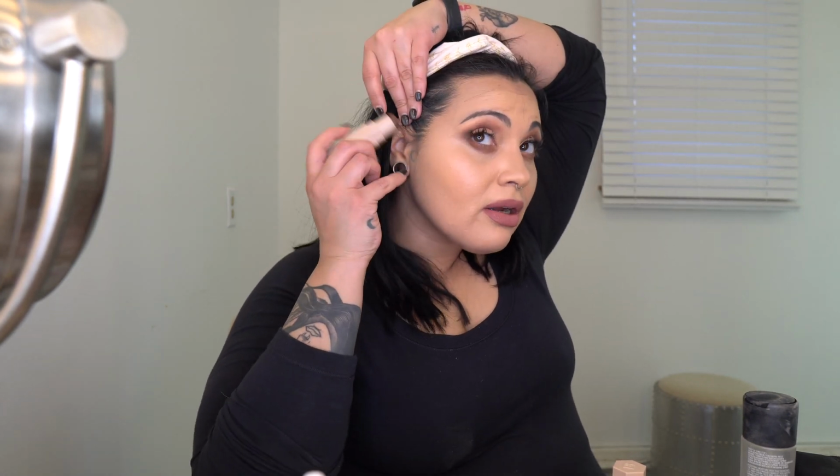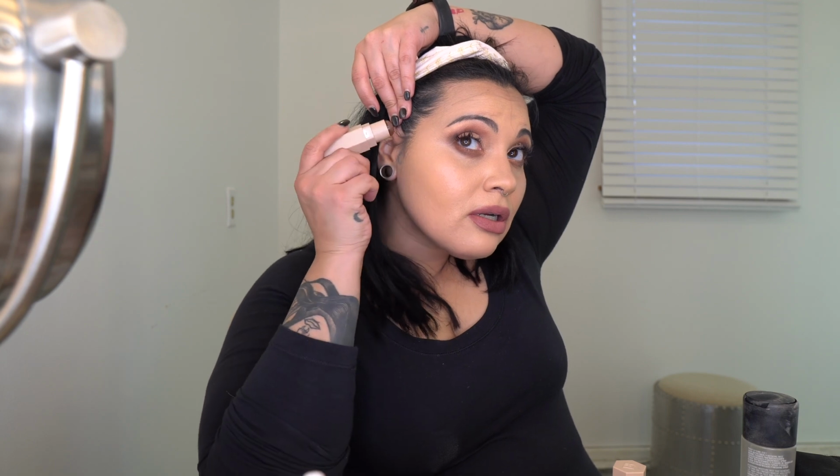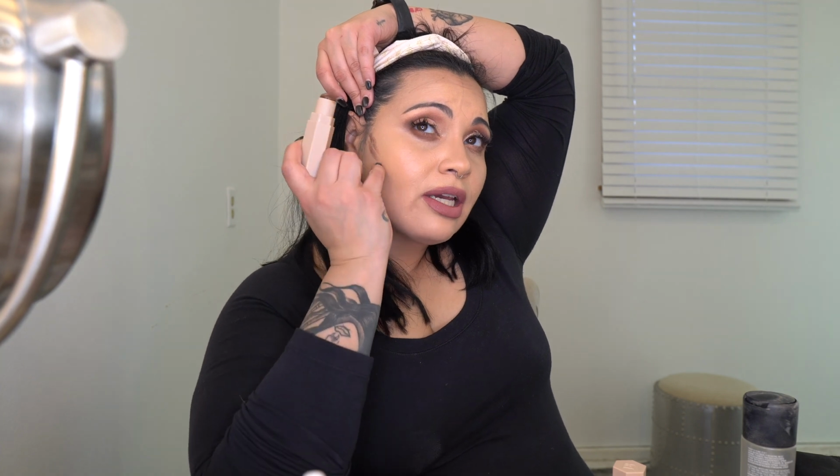And then you want to do what you did to one side to the next. So you want to start over here again, right by the beginning of the top of your ear, and you want to very gently, not too heavy, just draw the lines towards the curve, where you feel like there's some type of depth. I'm still working on my weight, so mine is right there, so you want to follow that.